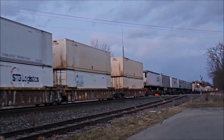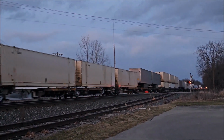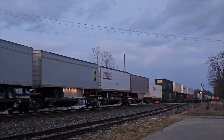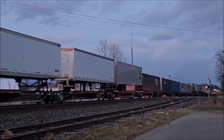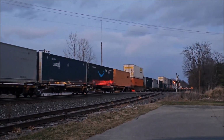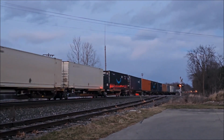It was reported 290 axles on this at Grafton. Trying to hold this thing steady. Unfortunately, I don't think I'm going to make it to Wellington since we have such short daylight. I don't believe that's the end approaching there. Yep.